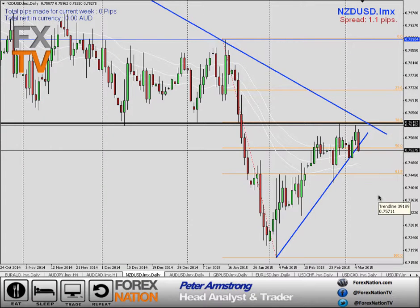So I am going to put out at some stage tonight a bearish trade, a short selling trade for this, and I'll be putting my stop losses up here, and I'll be taking this for the longer term.